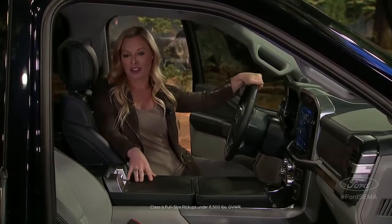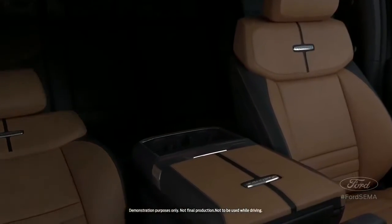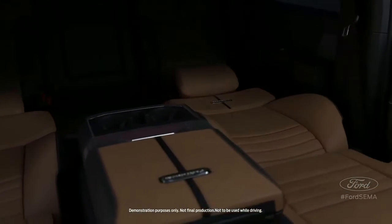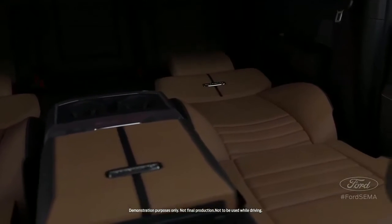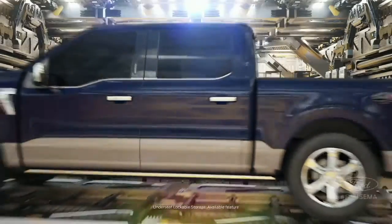These class-exclusive available Max recline seats fold flat to nearly 180 degrees so you can actually stretch out and relax. With heating, cooling, and massage, it's better than flying business class. And there's even new lockable storage underneath the rear seat that adds a vault to your F-150 cab.